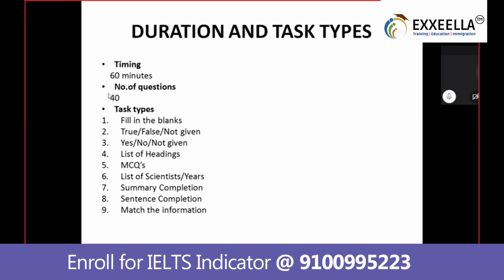So there are different task types. You can see here: fill in the blanks, true, false, not given, yes, no, not given, and so on. So these are the different task types. And there are 3 sections. Each section consists of a long text. It is nothing but a long passage. Okay? Yes.